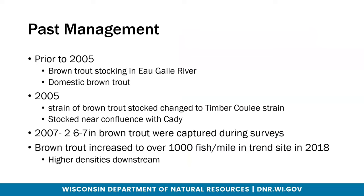So just a little bit of past management on Katy Creek and kind of the background of why we're doing the things that we're doing and what's happening in Katy. So prior to 2005, brown trout were stocked in the Ogalle River annually. And these fish that were stocked were the domestic strain of brown trout. So that's kind of key.